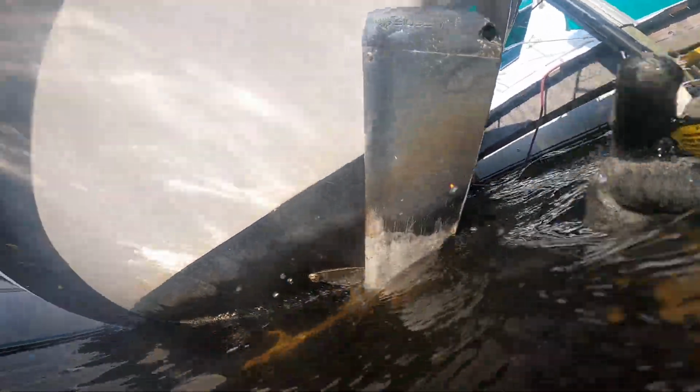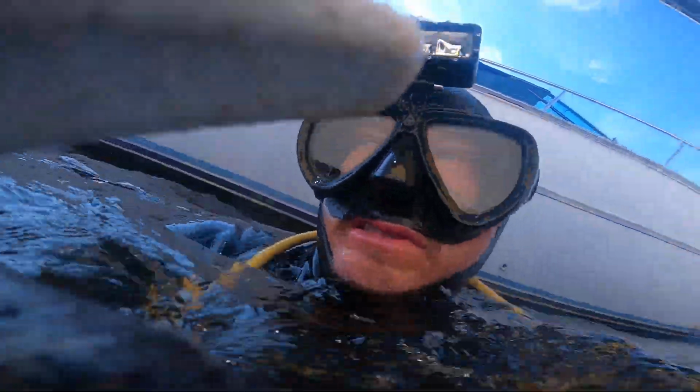Let's look under the hull. Now let's look down the side I have not cleaned yet. Let me clean that up.